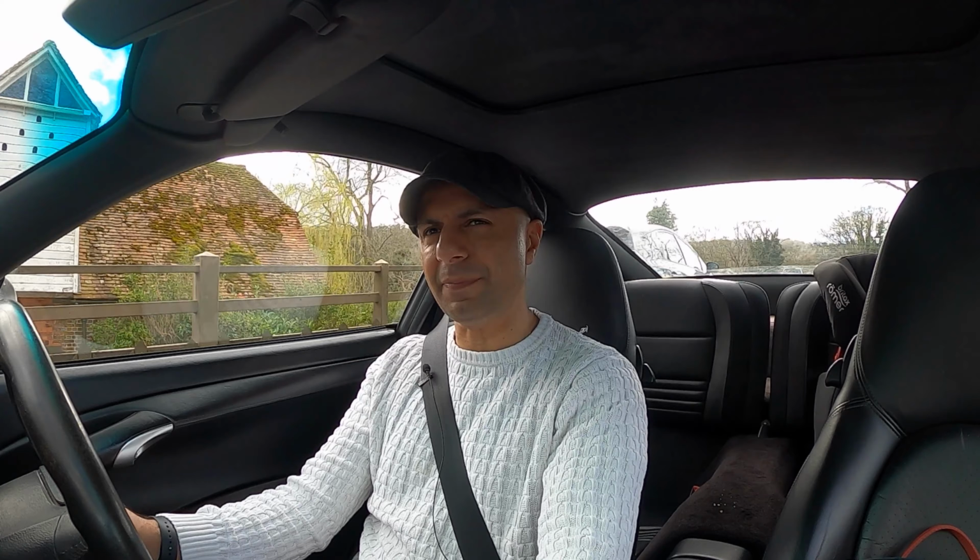my perception of a sports SUV, and can you have a sports SUV instead of a sports car? Can you have a Macan GTS instead of a 911 of any description? And in my mind you can't. And again, it's subjective, it's just an opinion. So that's where we are.